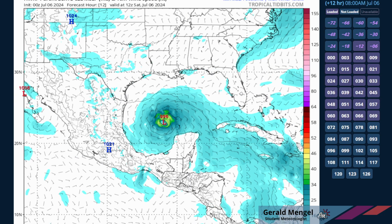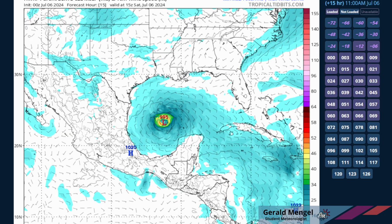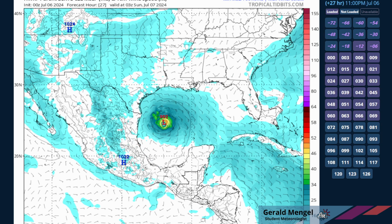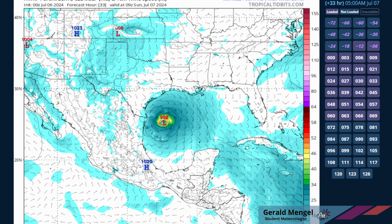Again, this is 8 a.m. It's got the pressure about nailed here, and I think it does a good job throughout today. So we'll get into about 8 p.m. tonight. You'll notice, again, here's Beryl, not hard to find on this map. A low 990 millibar tropical storm, and slowly strengthening. So probably about a 10 millibar drop or so throughout the day today as Beryl reorganizes itself. And again, that trend continues overnight.